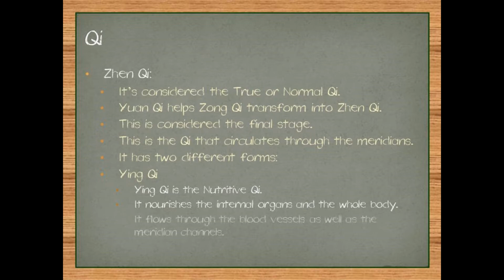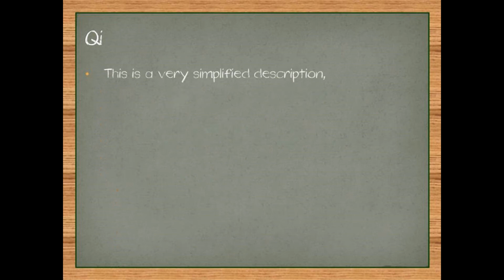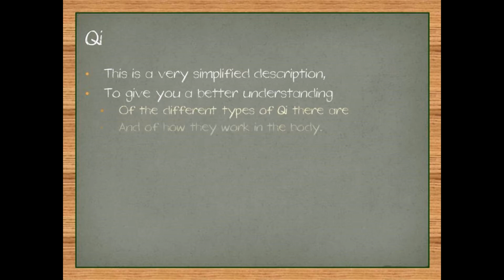Wei qi is the protective qi. It travels both inside and outside of the channels, primarily on the skin and muscles. It warms, moistens, and nourishes the skin and muscles and regulates sweating and body temperature. This is a very simplified description of some types of qi, to give you a better understanding of what it is and how it works. Somehow, just calling it life energy doesn't do it justice.